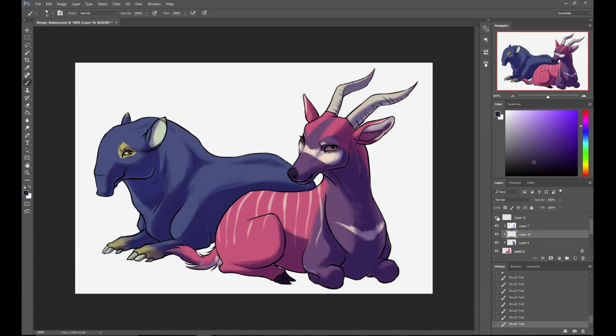Different detail layers. You can make the line art layer appear and disappear as needed, which is usually never. And then I'm going to use this last layer to add a little bit of shine and detail and maybe a little bit of hairs here and there to these guys.